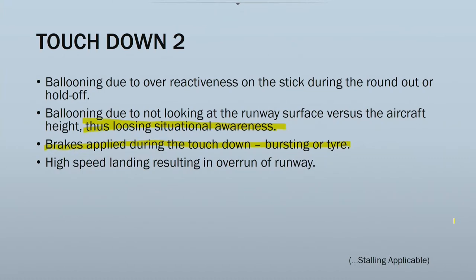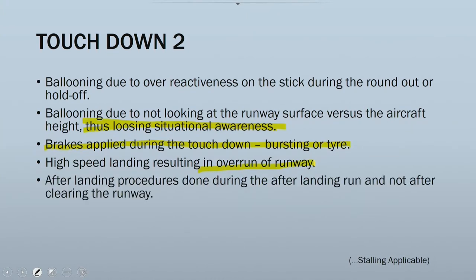All right, high-speed landing resulting in overrun of the runway. This I've seen, and it's not really funny, but that's when everybody is really trying to brake and stop this aircraft.